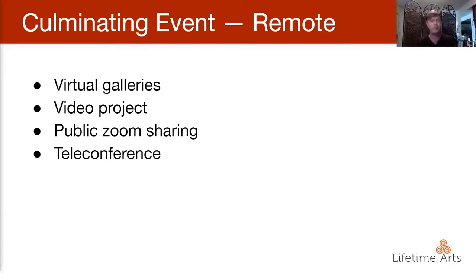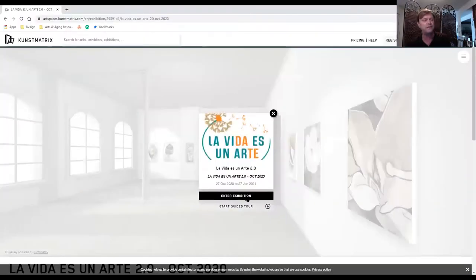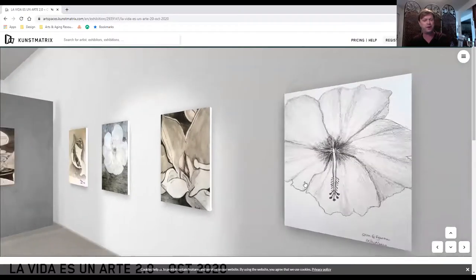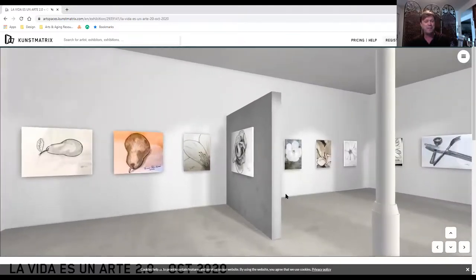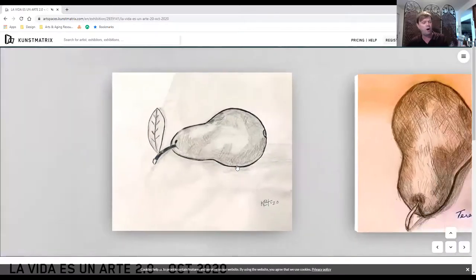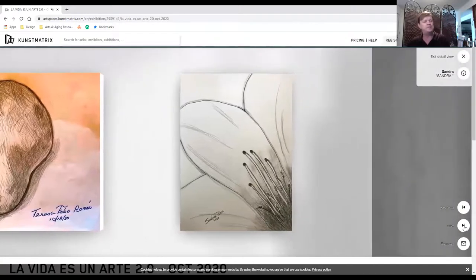Here's an example of a remote culminating event. It's an online virtual gallery. In March, the Museum of History, Anthropology, and Art of the University of Puerto Rico wanted to highlight their students' work in a very special way, to especially acknowledge their successful pivot from beginning their creative aging program in person and then jumping to an online program when the pandemic hit. It's amazing what a difference it made for the students to see the artwork on the walls, even virtually. You can see that this just puts the seal on the deal.